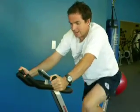So I'll just increase my level here, and I'll show you. I won't be able to finish this part of it off, but pretty much what I've done is increase the resistance and try to get the RPMs up, and I'm noticing that I'm starting to struggle to talk. So probably in the next 30 seconds I would be starting to get up around that level 8 and 9 level.